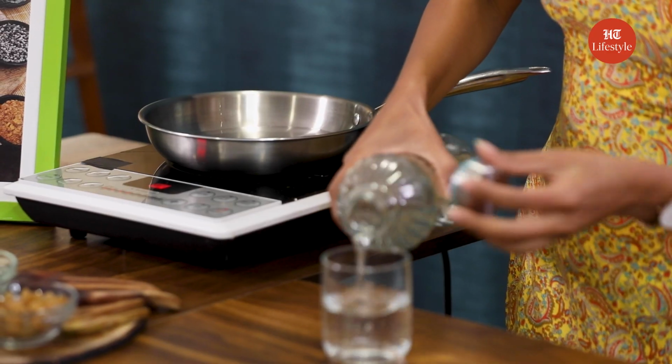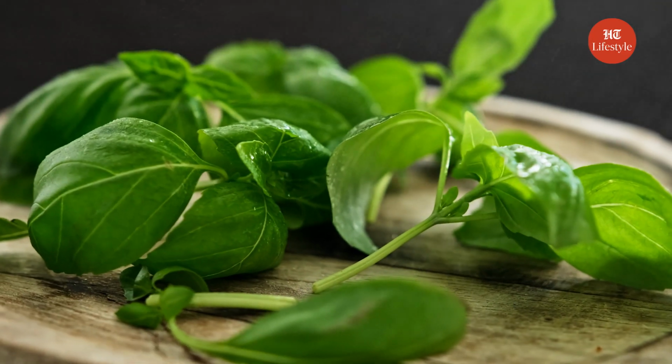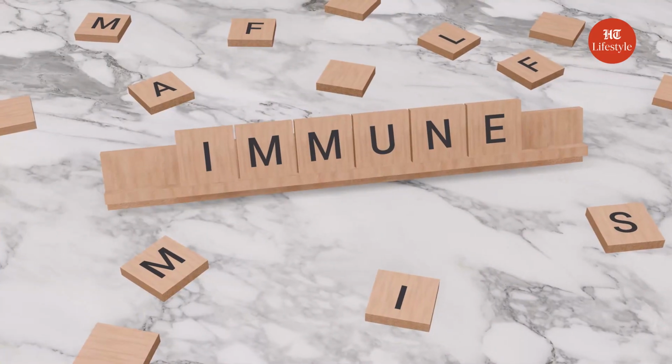So in a pan, add 2 cups of water. I am going to take some more water here. Now add some basil leaves in it, around 4 to 5 basil leaves. Tulsi leaves extract increases the T helper cells and natural killer cells activity, boosting the immune system.